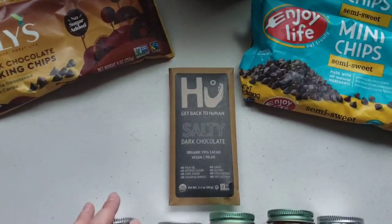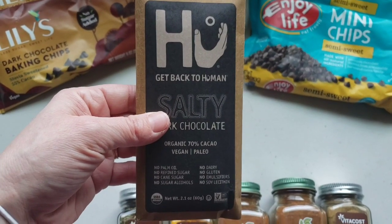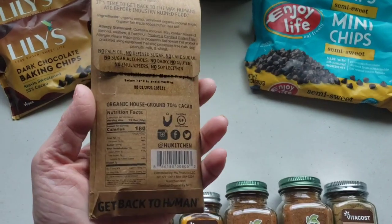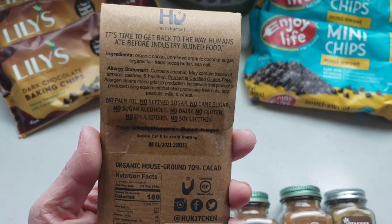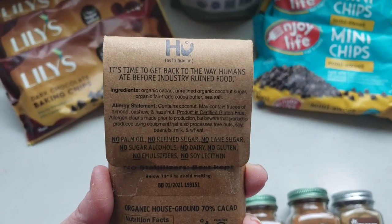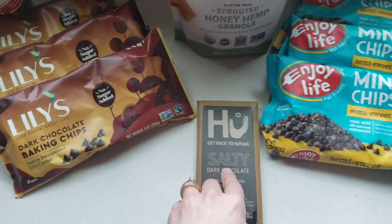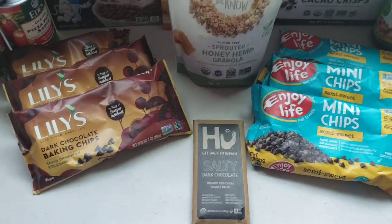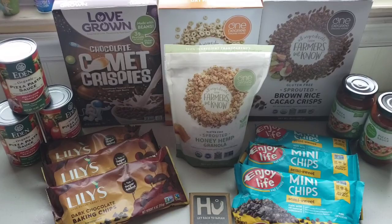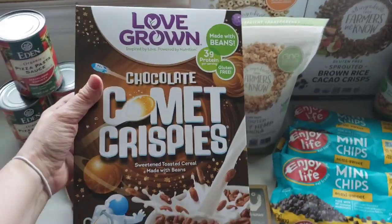While we're down here, I got this chocolate also. Hu bars are amazing. They're like $5 a bar though, so they're really expensive, but Easter's coming up and Valentine's Day just happened and, you know, I didn't get chocolate for either. So, there you go, the ingredients. I treated myself a little bit when I put in this order. It was about $72 with the coupon code for everything. So that gives you an idea.